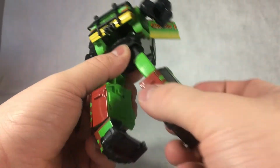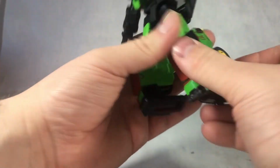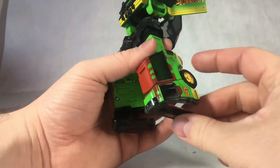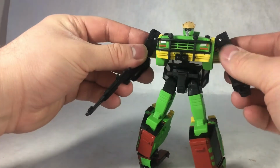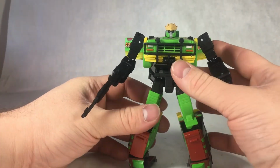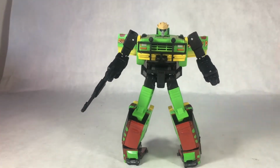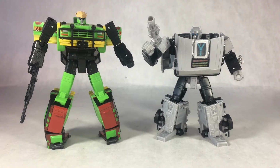Legs kick back, they can kick forward, they can move outward. He does have a thigh swivel. It's a very good bend at the knee due to transformation. Ankle pivot, at least he's got some good ankle pivot. And then these little heel spurs right here can move as well. So, pretty good articulation, I guess, but he could have really used a waist swivel. It really could have benefited from that pretty well. Wasted opportunity here. And here is JP93 next to Gigawatt.